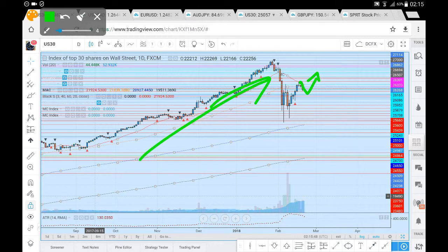Overall, there is a long bias on the US 30 index, despite the fact that we have had this very sharp sell-off more recently. And with that said, that pretty much wraps up the US 30 analysis.